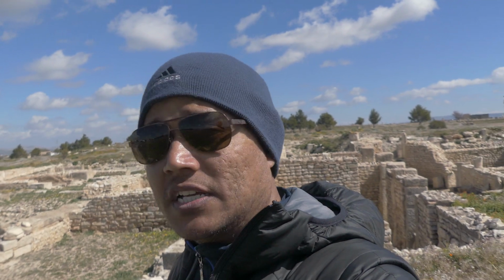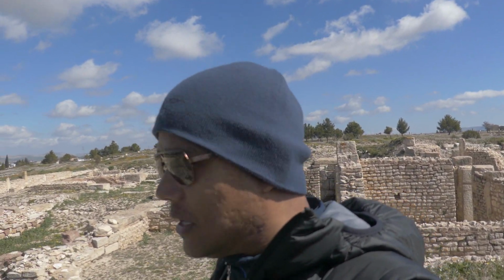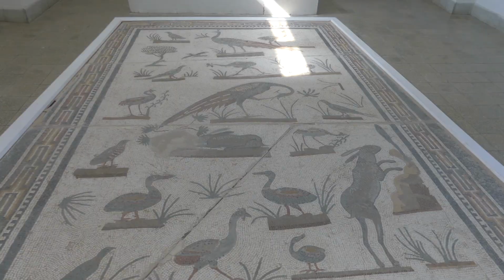Why was Maktar so developed in Roman times? It turns out because of the location, it became a thriving transportation hub between Carthage, which is basically in Tunis, and like Kef, which is on the border. Alright, that's about it for Maktar. We'll be heading out soon. There's just a very small museum where they put some ruins and whatnot to protect them. Gonna check that out quickly and back on the bus.